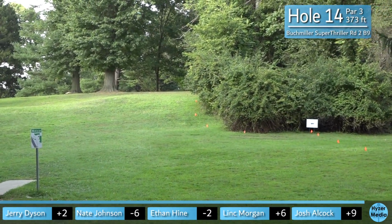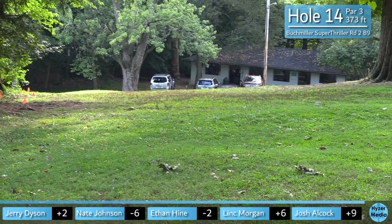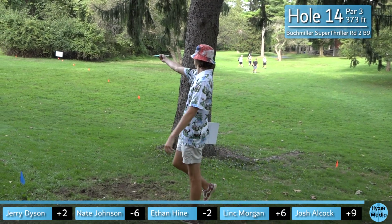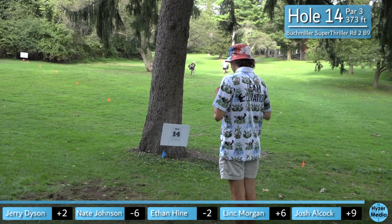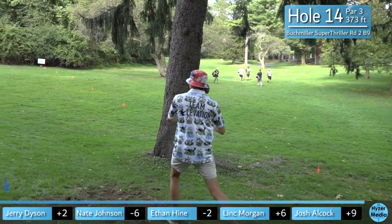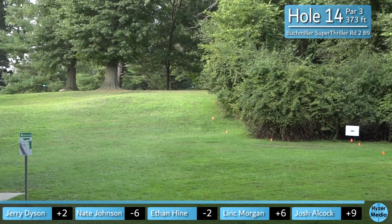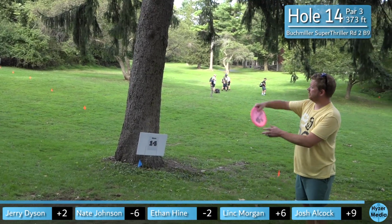Ethan doesn't like this out of the hand, but it's actually fine. Pretty solid. This hole is so far to the right that it's almost hard to sail your forehand into that OB if you give it the height and enough power. But I'm definitely not trying to put it anywhere near that, so nice and wide. I got a nice little skip there, and that'll be about 200 feet into the green.